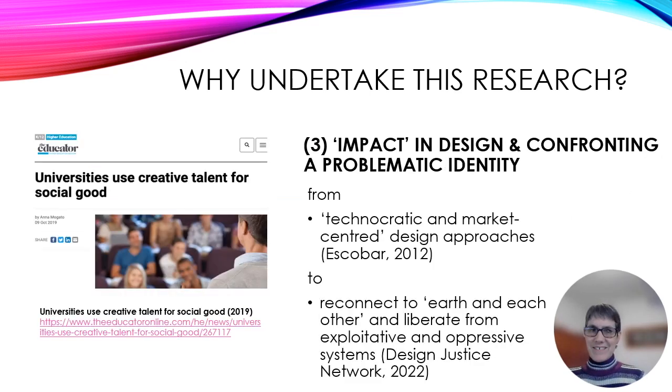Most crucially, as design education units, we needed to confront global criticism of design's role in perpetuating social and ecological injustices. In 2012, Escobar noted the prominence of technocratic and market-centered design approaches that don't sufficiently address their capitalist drivers. In discussing the principles of the Design Justice Network, Costanza-Chock in 2020 notes the role design plays in mediating our realities, society, and planet, and the principles decenter the role of the designer to allow for a reconnection to Earth and each other, with a recentering towards people historically marginalized from design processes.